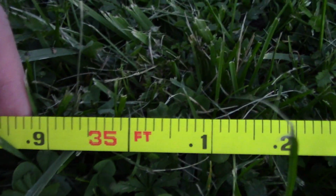Work our way up. Got a nice spread here, and I'm going to call the middle where we got the 1, 2, and 3 here. So I'm going to call the middle at 35 feet.